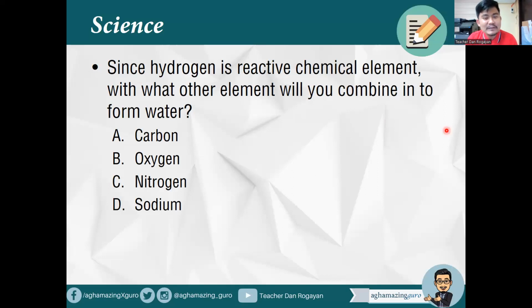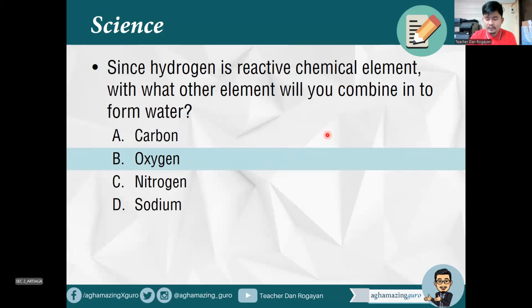Okay. All right, since hydrogen is a reactive chemical element, with what other element will you combine it to form water? Is it carbon? Is it oxygen? Is it nitrogen? Or is it sodium? Okay. All right, I can see a flood of Bs here. So of course that is oxygen. So basically it is something to do with the composition of these elements, the combination of hydrogen and oxygen to form water. And water basically is one important inorganic compound in the human body.